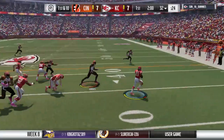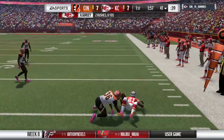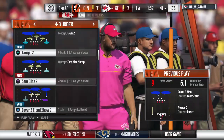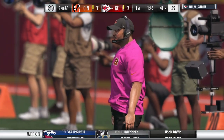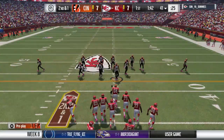Now a handoff here to his running back. And able to use his blockers to get this up over the 40. 9 yards is the pickup there, and they'll have a 2nd and 1. Some runs are blocked so well, you almost forget that someone has to carry the ball to gain the yardage. The leverage by the offensive line to create space up front, really well done.